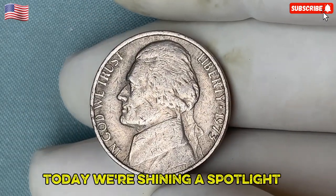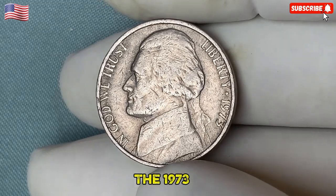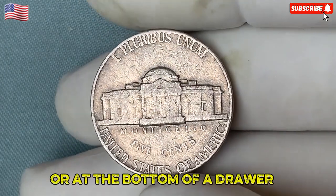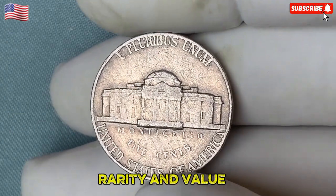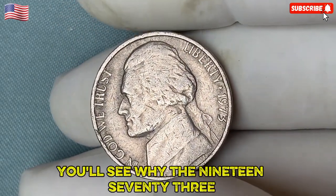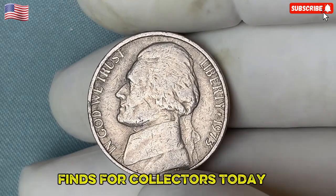Today, we're shining a spotlight on a fascinating piece of American history, the 1973 Jefferson nickel with a mint mark. This isn't just any nickel you might find in your pocket or at the bottom of a drawer. This coin has a story, rarity, and value that can truly surprise you. So stick around, because by the end of this video, you'll see why the 1973 Jefferson nickel might just be one of the most exciting finds for collectors today.